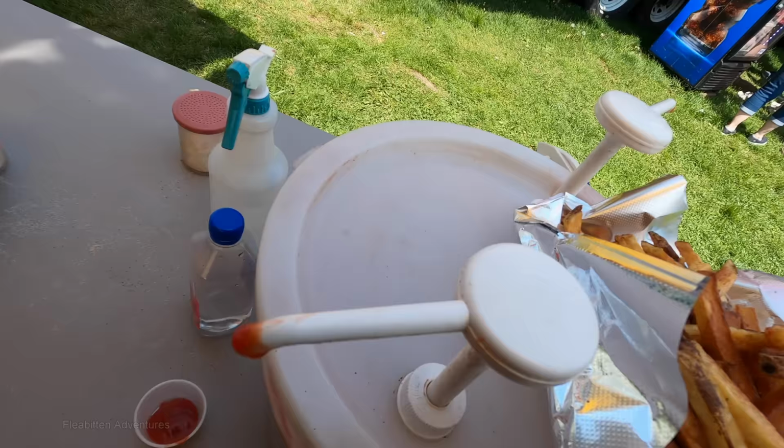I think French fries with ketchup is probably one of my top five foods of all time. Totally unhealthy, but tastes so good.